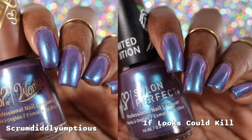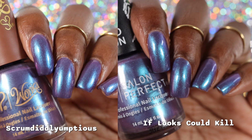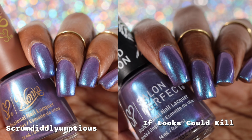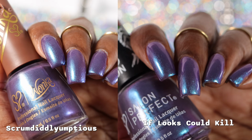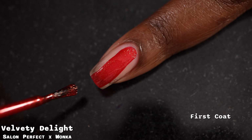And here is a side-by-side with If Looks Could Kill and Scrumdiddlyumptious. I question heavily why these two polishes were released back to back like this. I won't say it's an exact dupe, but I think the two polishes are similar enough that you definitely don't need both. And the final polish in this release is called Velvety Delight.